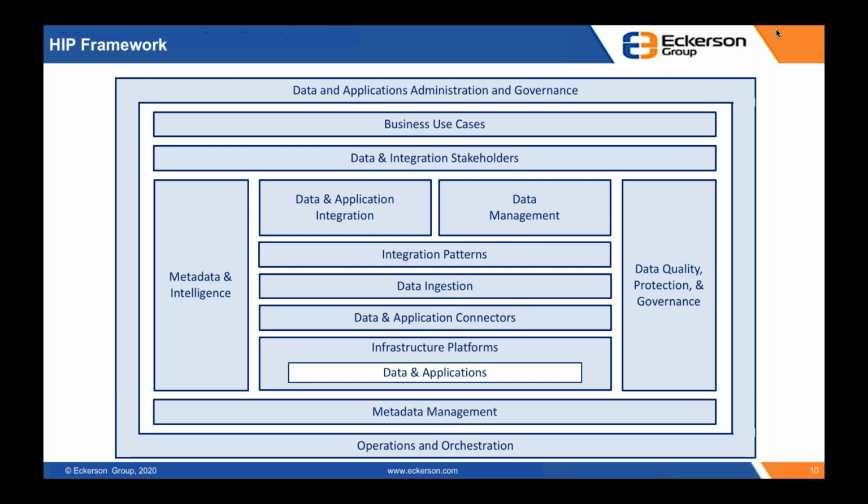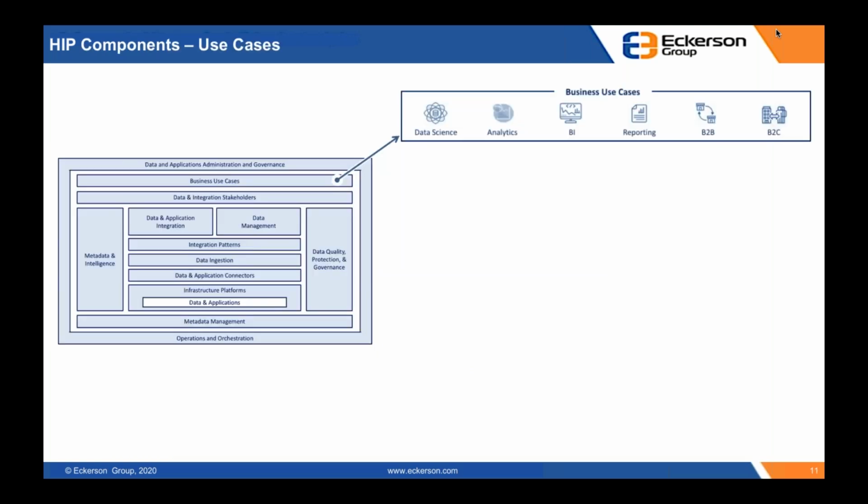So as I said, in the definition of HIP, it is a framework that supports all integration use cases. This diagram is a big picture view of the framework with components that range from business to technical, from use cases to metadata, all within the boundaries of administration, governance, operations, and orchestration. With the next few slides, I'll step through those components in a bit of detail so that you can see how they all fit together.